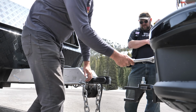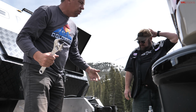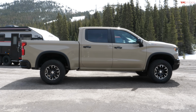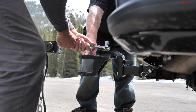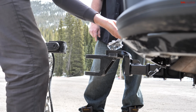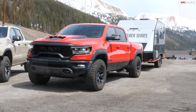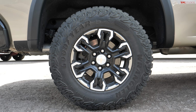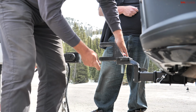Nathan, I measured, and the ZR2 hitch right here is about 2 inches lower than on the TRX, which kind of means the ZR2 may have a little bit less departure angle as well. Well, that makes sense considering the two different trucks, but so what you're doing here is you're taking this big bolt off, you're going to swap this, right? Yeah, I want to turn the hitch up so it's height adjustable. And you know, the other thing that makes sense is the TRX has a 35-inch tall tire, right? And a little bit more ground clearance than the ZR2. ZR2 is riding on 33s. So let's flip this upside down and hopefully get a more level setup.